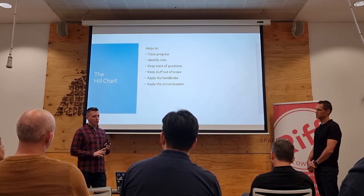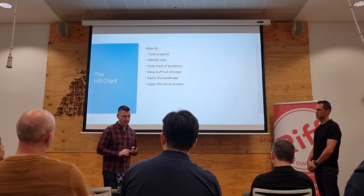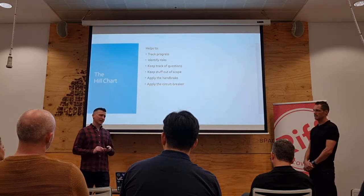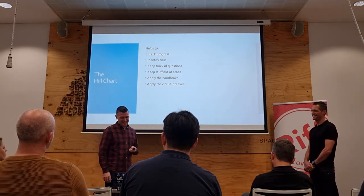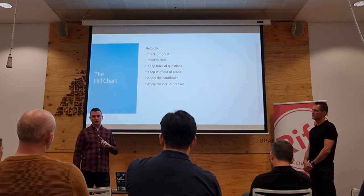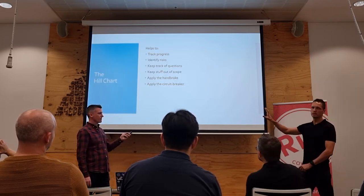It allows us to see where to apply a handbrake, where to apply a circuit breaker. It's also a quick bullshit test for Eli and Lee to go, "I don't think so, man. Try again." But at a glance, anybody on the team or our stakeholders should be able to keep track of what's going on.